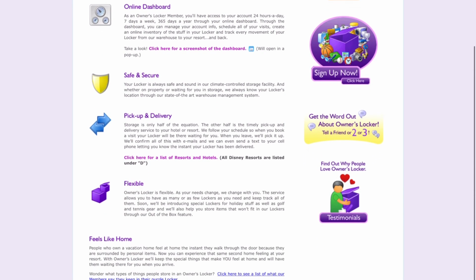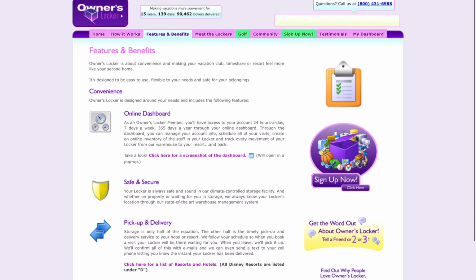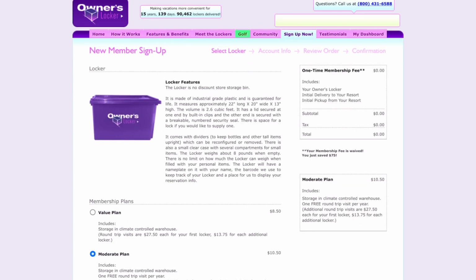So features: you've got the online dashboard, and it's safe and secure. They send you a text message and an email to say it's dropped off and to say it is back in their storage. I've also had an email to say that it's due for our delivery on the 2nd of October. So they keep you updated all the time. And also with things like COVID, when we were supposed to go out and I forgot that we hadn't cancelled our locker, the poor locker was sitting at the hotel, so they went and picked it up, bless them. They've been very good, and we've had ours for over 10 years, haven't we?